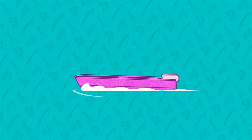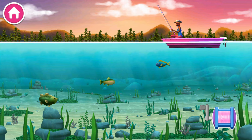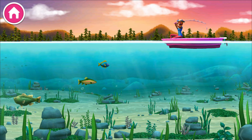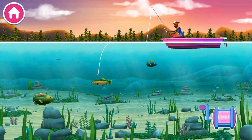The fish are biting. Let's fish! Tap and hold on the cast button to cast the fishing line out into the lake. The longer you hold, the farther you'll cast. Get ready to reel. Once the fish spots the lure, it could bite at any time.